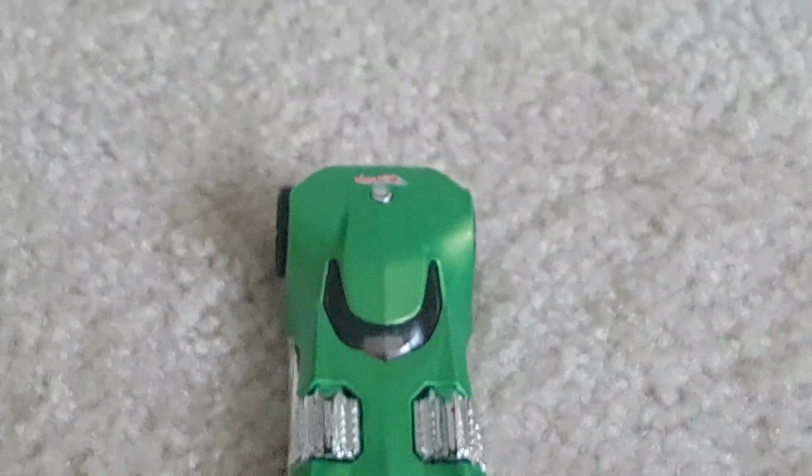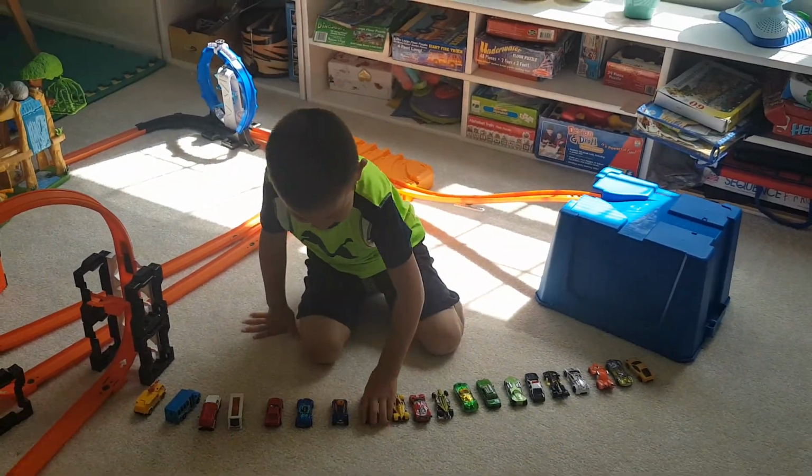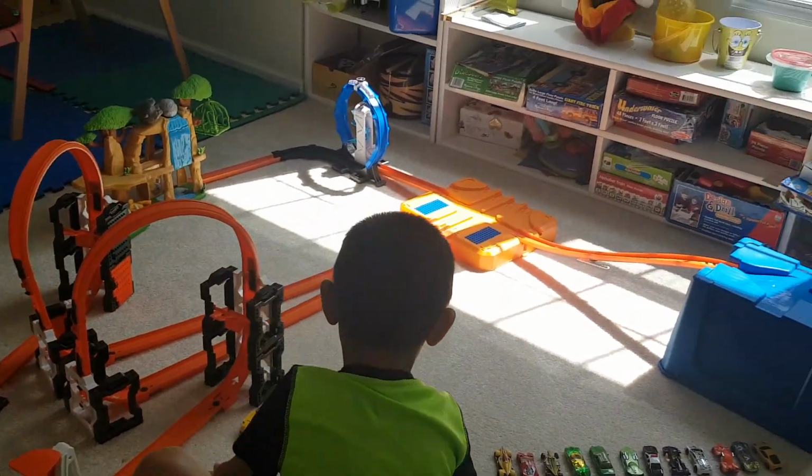I also got my camera fixed. I don't know where the Duendes went either. So, let's give you a preview of all the Hot Wheelers we have. Let's give you a preview. All the Hot Wheelers. And let's show you how they work. Right? Yeah. It goes like this. Woo!